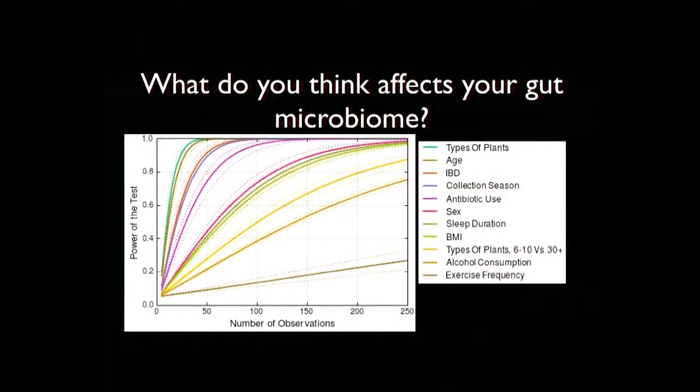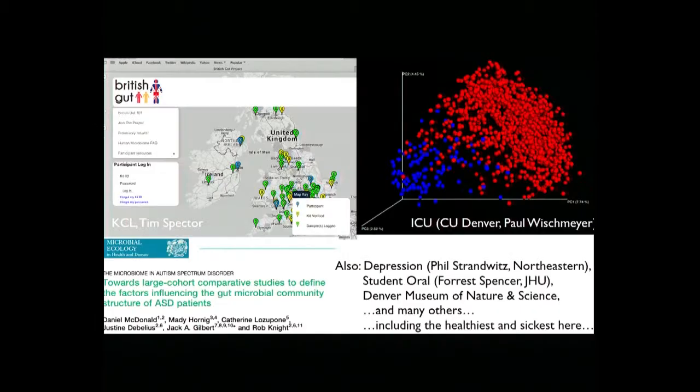But we can also tell what sex you are, how fat you are, how much you drink, how much you exercise, or rather how much you say you exercise, because remember, this is all self-reported data, which is one of the limitations of citizen science. But we're expanding this in all kinds of different ways, including initially expanding to British Gut, because it's easy to translate the materials from English into English, but also in things like ICU patients, autism, depression, and then at UCSD, some of the sickest people in the cardiac and in the oncology wards, and some of the healthiest, like our student athletes in our healthy aging cohort.